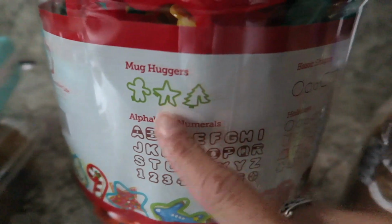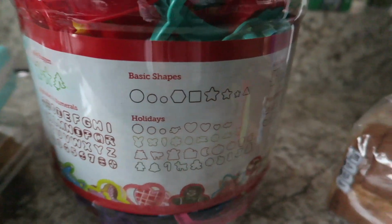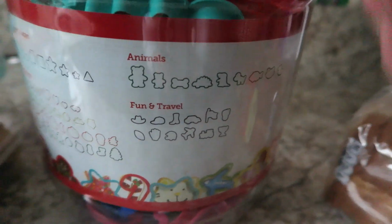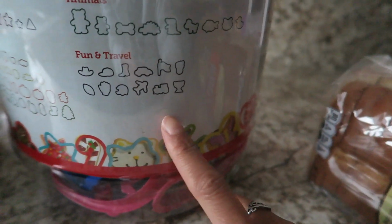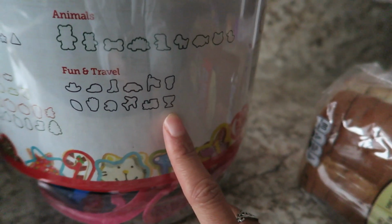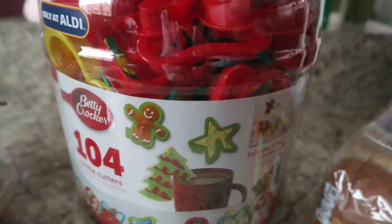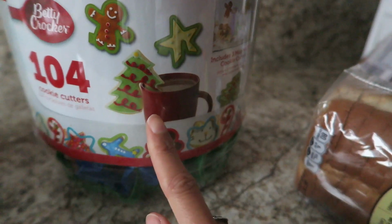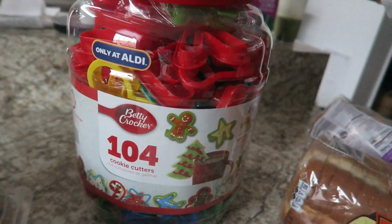It has mug huggers, like come on, you make little cookies and then you can put them on the side of your mug for your hot cocoa. It has basic shapes, tons of holiday stuff, it has fun, and it has an airplane. Like how could I not? And that looks like a wine glass to me. And then it has animals, so look out for these guys. There's an example of a mug hugger right there. Boom. I had to, and it was only like $9.